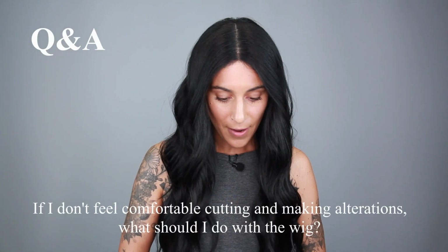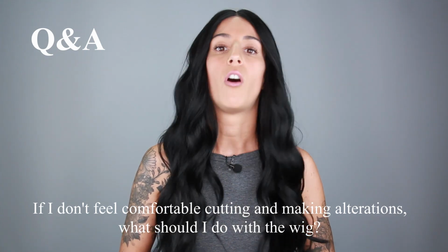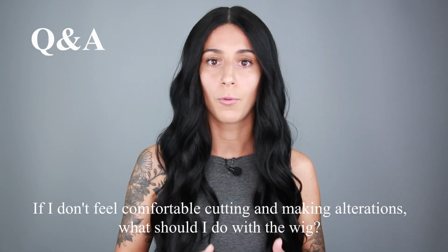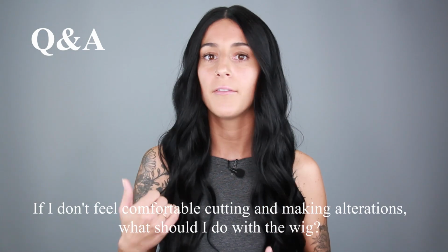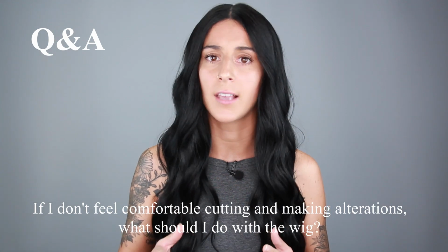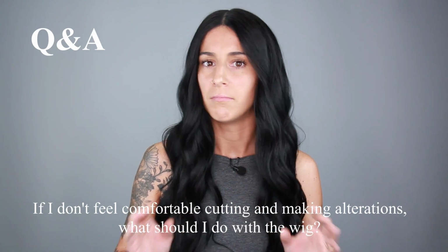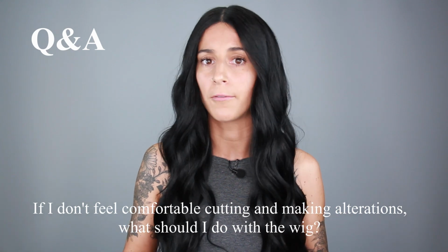If I don't feel comfortable cutting and making alterations, what should I do with the wig? Awesome question. I am a licensed cosmetologist. I could cut that wig. Otherwise, if you have a great stylist that you really enjoy, call and say, I have this wig, are you comfortable making these alterations? Just give them a heads up, because I actually had that back when I was working in a shop. You just have to let them figure out if they feel comfortable, because it is very different.